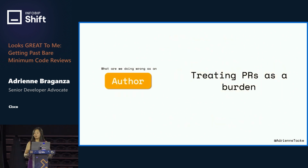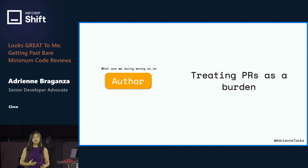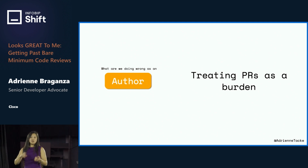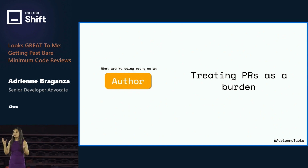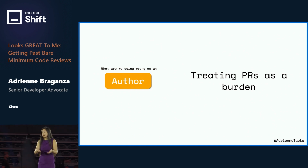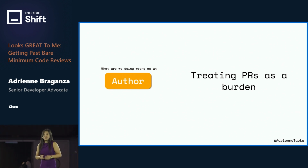Alongside with that, we treat PRs as a burden. We open a PR, we call it a day. All of the things that are necessary to make that PR successful, making sure we have a great title, making sure that all of the context and nuance that's in our heads is actually placed into that pull request, linking work items, having documentation, all of these things sound like work.